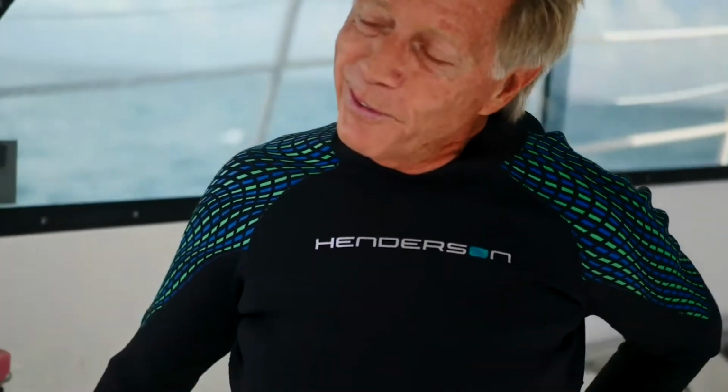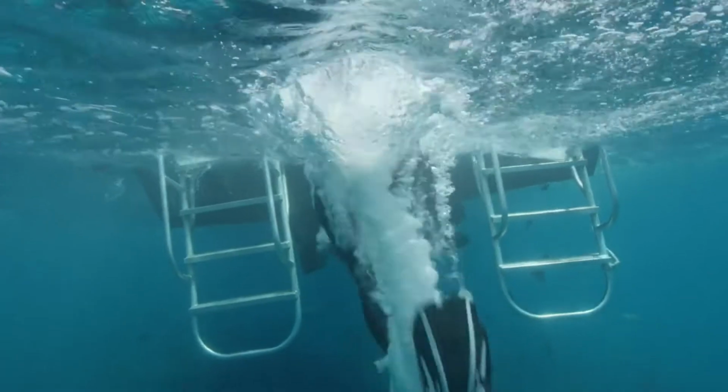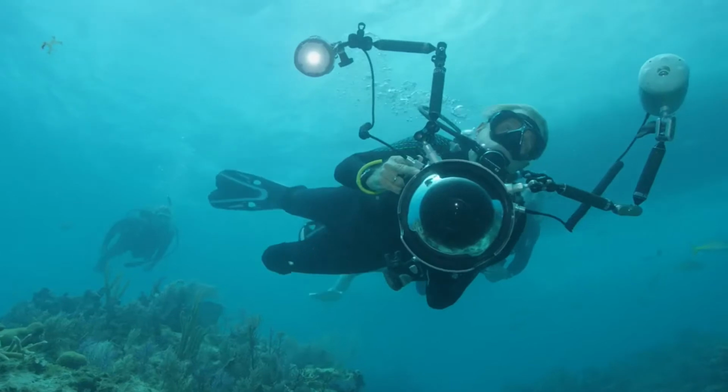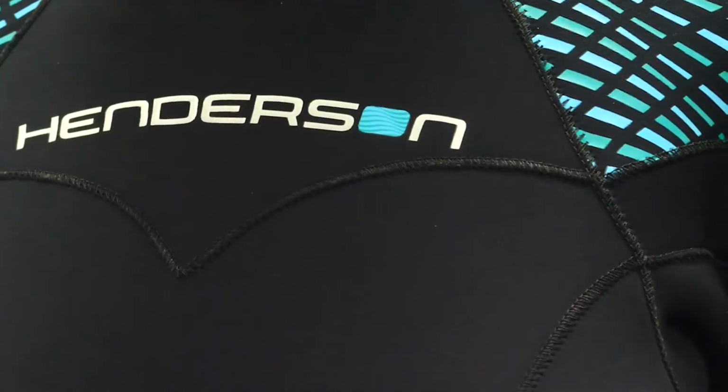And there was an Excel spreadsheet with a lot of indicators about the quality of a wetsuit, the performance of a wetsuit. And we were asked to rate how this did over the course of these dives. Steve thought this wetsuit was just a newer version of Henderson's popular wetsuit styles. He had no idea at the time, but Steve was actually testing the dive industry's first 100% neoprene-free, sustainable wetsuit.